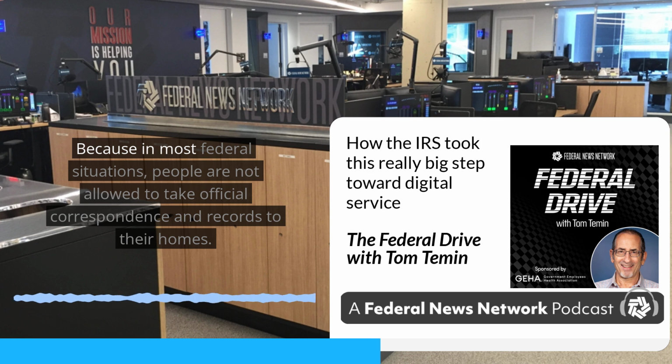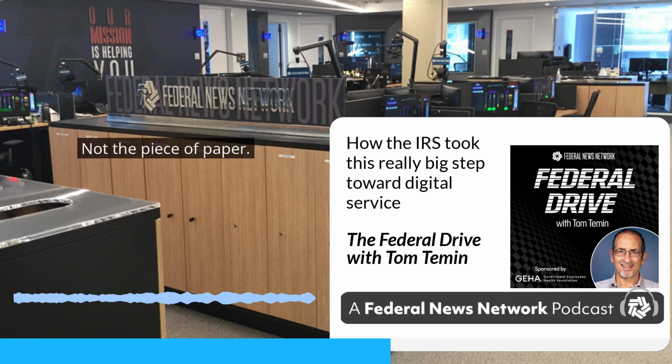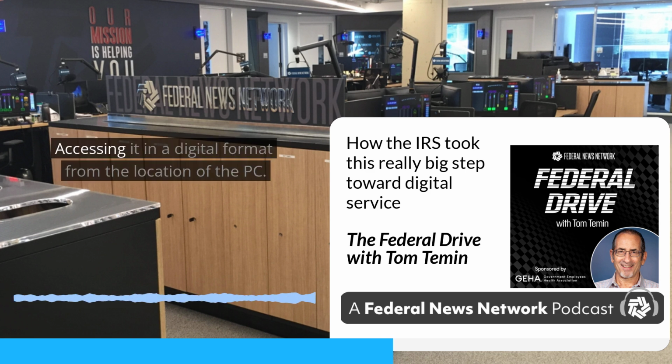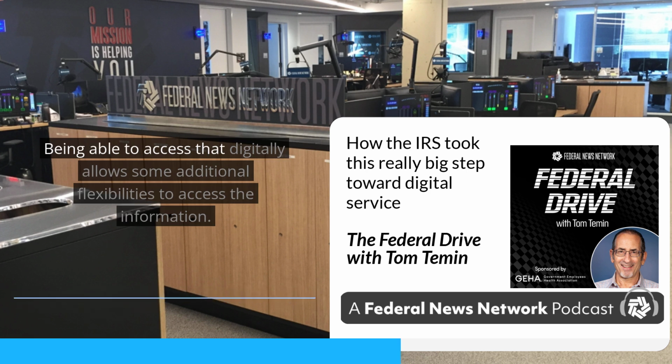Because in most federal situations, people are not allowed to take official correspondence and records to their homes, right? So when it's not the piece of paper, then they're okay accessing it in a digital format from the location of the PC. Absolutely. Being able to access it digitally allows some additional flexibilities to access the information.